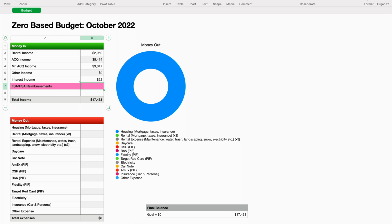On top of that, we've been adding some money to savings, which has resulted in higher balances now that we're almost 11 months into the year compared to where we were at the beginning of the year. And then the final category, FSA reimbursement.